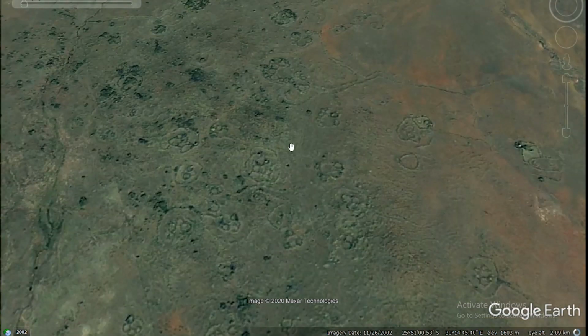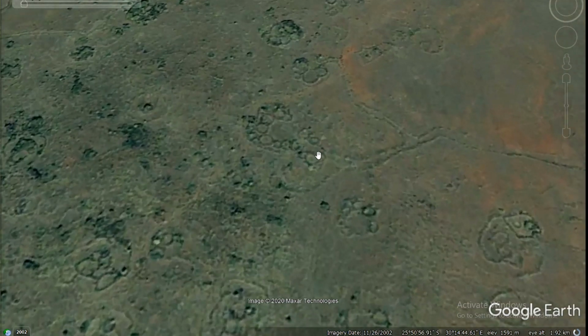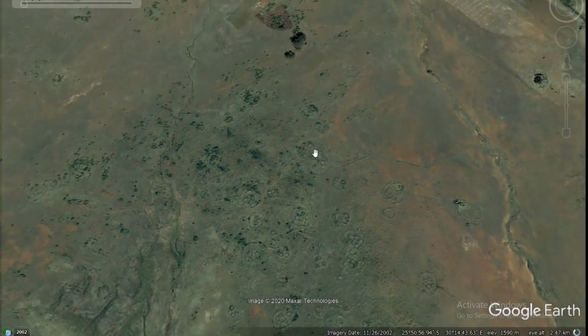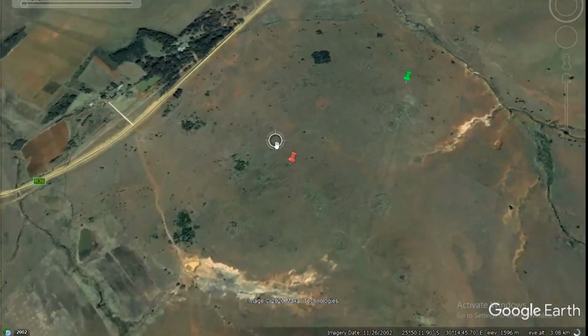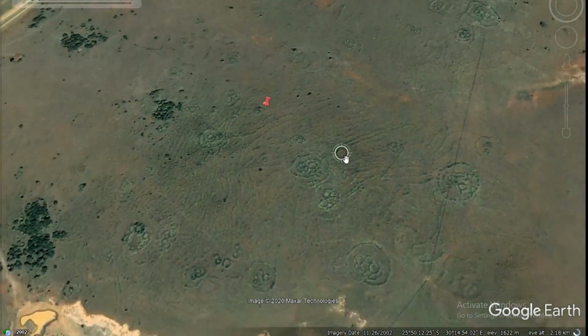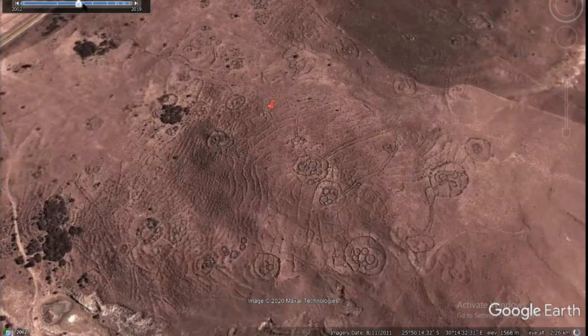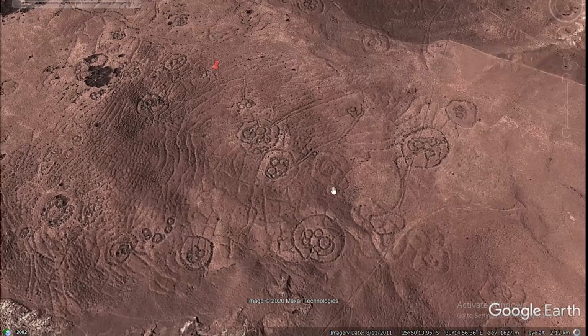This one seems to have a lot of small ones. This one looks cool, doesn't it? Very nice. Okay, maybe a couple more and then we'll wrap it up. Another good one here. Let's see if we can change this view. Yeah, this is much better. Wow. Just look at this. Like a straight channel out of this one.